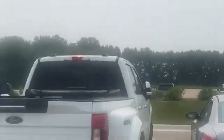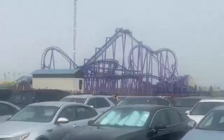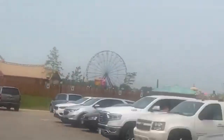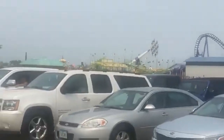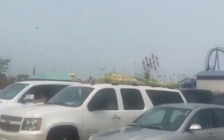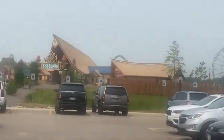There's a lot of hype around this place, but unfortunately, as you can see, it's not really too busy right now, at least from the parking lot, which is a shame because it is a Saturday. I gotta love the entry experience. There's literally a guy at the parking booth who was basically giving me a play-by-play of how amusement parks work. So, big shout out to him. And let's go in and see what is to be seen.